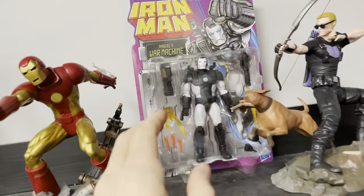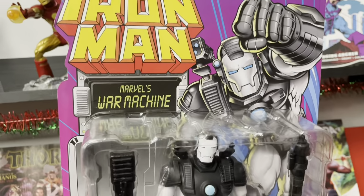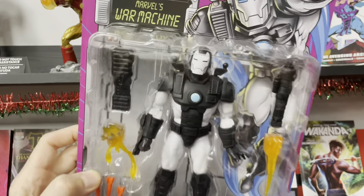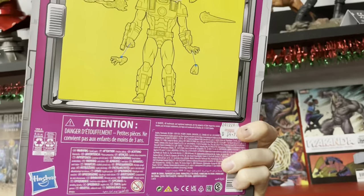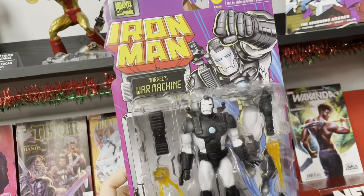Whoa, check this out. War Machine, Marvel Legends, retro, comic book style. This dude is rad. Man, check out all the accessories it comes with. Missiles, blast effects, cannons. That great color contrast between the light gray, almost white, and the black. Dude, this packaging, this figure, the bio, I'm loving this man. Yeah, this guy is super rad.